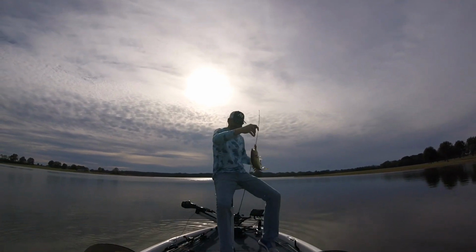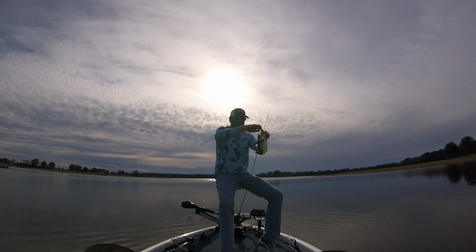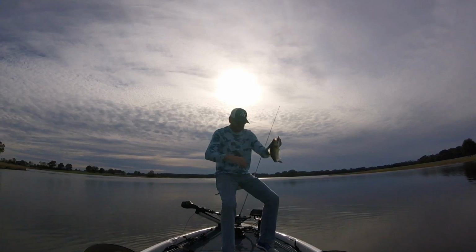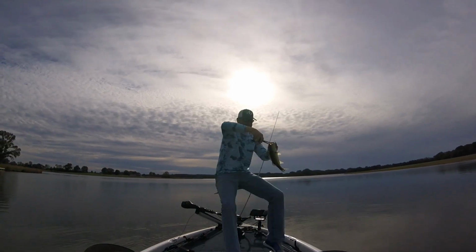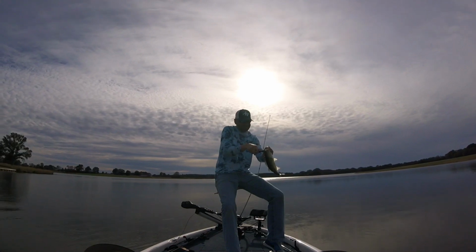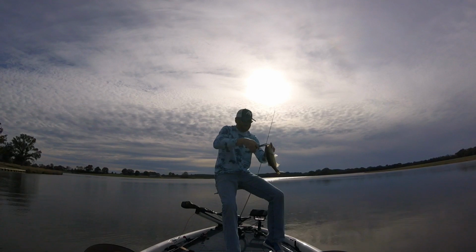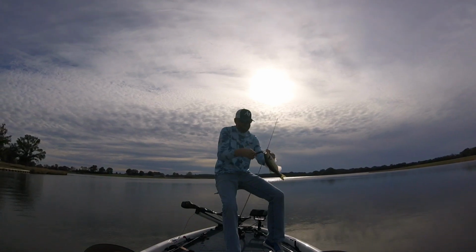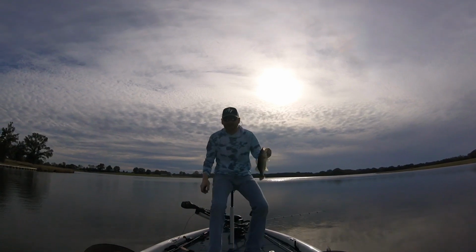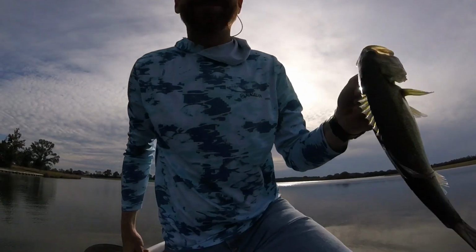Oh, I caught that one fish, and it's been about 2 or 3 hours since I caught another one. It's been really, really slow. Here, and I've noticed that the fish aren't on the bottom, so the Carolina rig kind of went out the window for me. So I kind of scrapped the Carolina rig, and I've gone with a crankbait.